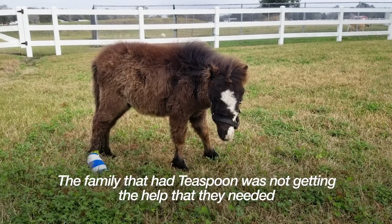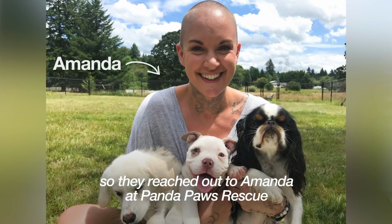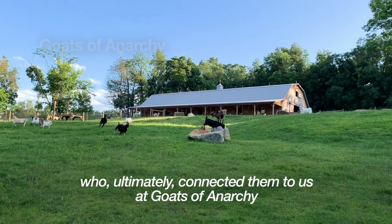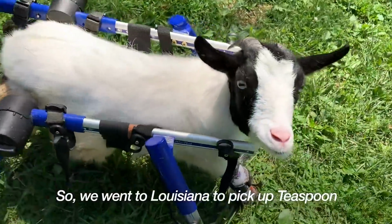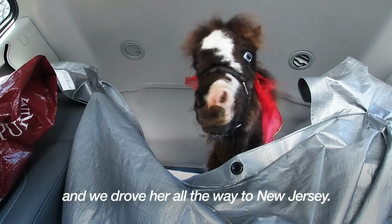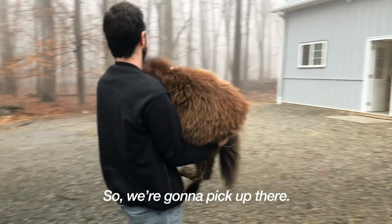The family that had Teaspoon was not getting the help that they needed from vets in their area, so they reached out to Amanda at Panda Paws Rescue, who ultimately connected them to us at Goats of Anarchy, which is a sanctuary for special needs farmed animals. So we went to Louisiana to pick up Teaspoon, and we drove her all the way to New Jersey, and that's where the last video left off. So we're gonna pick up there.